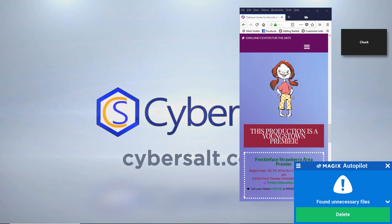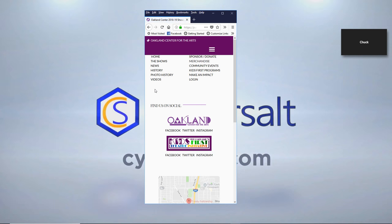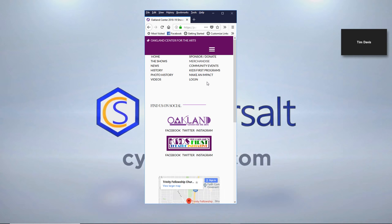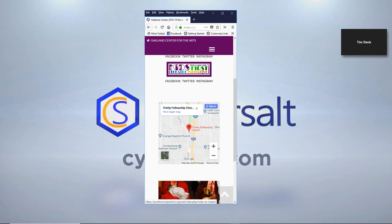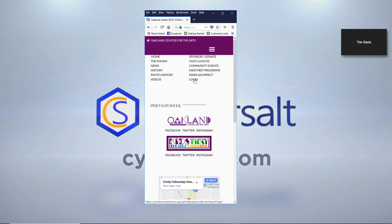Yeah, see, if you go into the shows page, the 2018-19 season, there's no content for me in Firefox. Okay, so what I've got here is a map, and then there's the menu, right? Yeah, up at the top, middle. Is that a separate menu just for that page? You're talking about the hamburger menu? This one here, yeah. No, here.